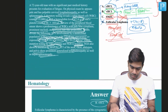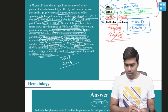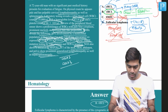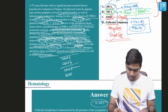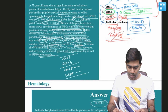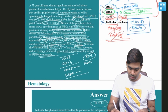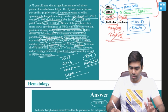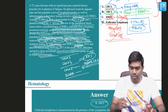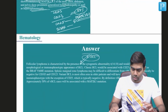The reason is because here the patient is expressing CD103 and CD123. So which means it must be a classic hairy cell or a variant hairy cell leukemia only, but they are not expressing CD25. So it's not a classic hairy cell, and BRAF mutation is negative, which again tells you it's not a classic hairy cell. Remember, 50% of variant hairy cell leukemia will show a mutation in MAP kinase pathway, that is MAP2K1 gene. So there will be mutation there. Almost 50% of the variant hairy cell leukemia patients. So right answer for this question is option B.